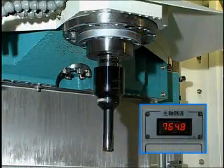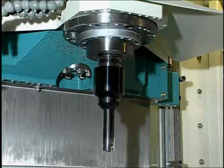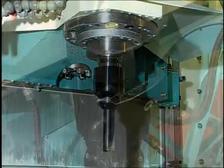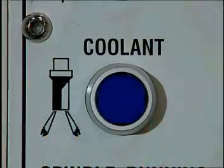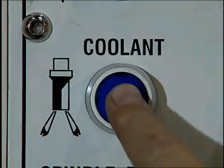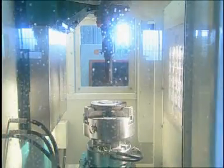The spindle can run at 2500 RPM and up to 5000 RPM as an option. The spindle is equipped with a high-pressure coolant through the spindle center at 300 psi. This will extend the life of tooling and increase cutting speed.